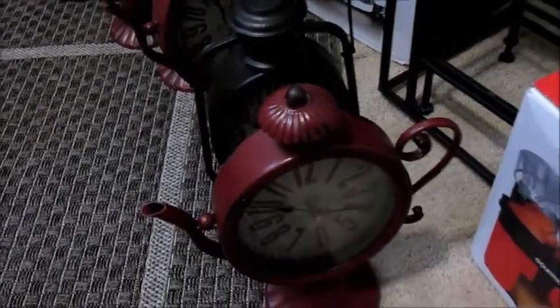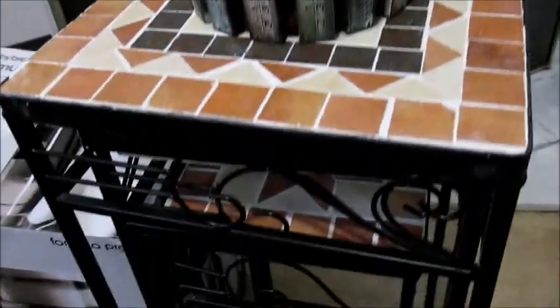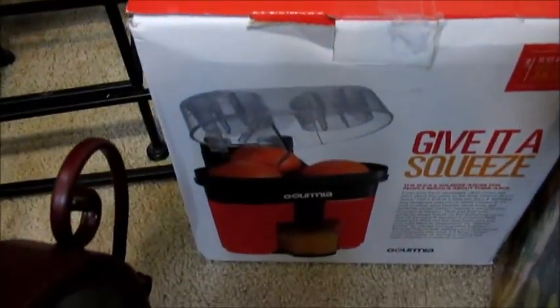Okay. And here, this three-tier set. I love this. I'm gonna keep this for myself. And also, this juice maker. And right here, this is the thing you put your baby in to sleep. I made a mistake and did not get the paint off of that. And I'm going to donate this or give it away, one or the other. And on over here, check out this new air fryer.